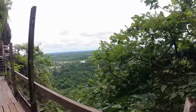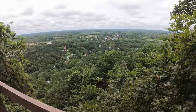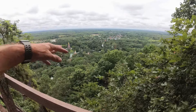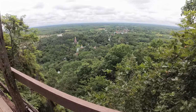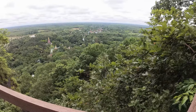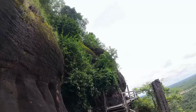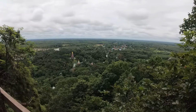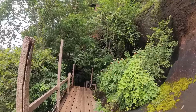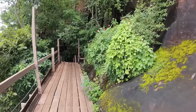A view. I think there's another row of these up above. Holy shit. So that white thing is what we looked at right at the pond. The cave looking temple thing. I think we're gonna just push right to the top and then work our way down. Got a neat flower here.